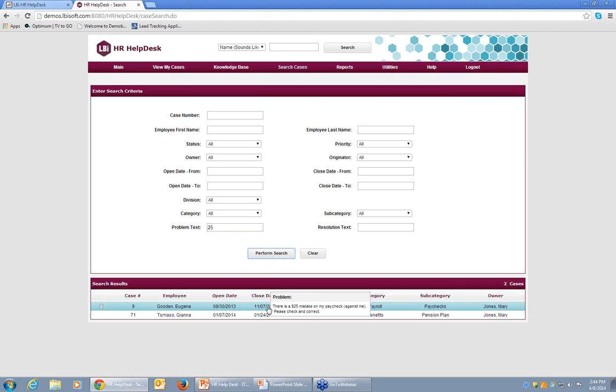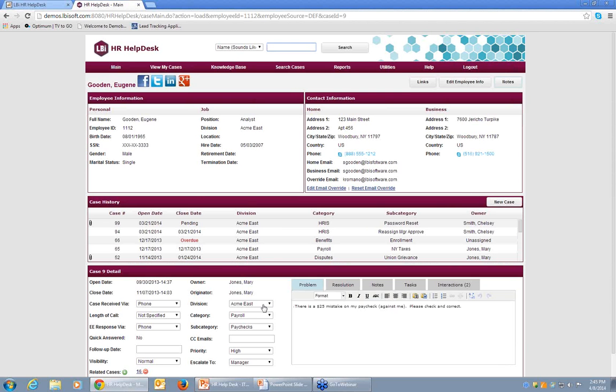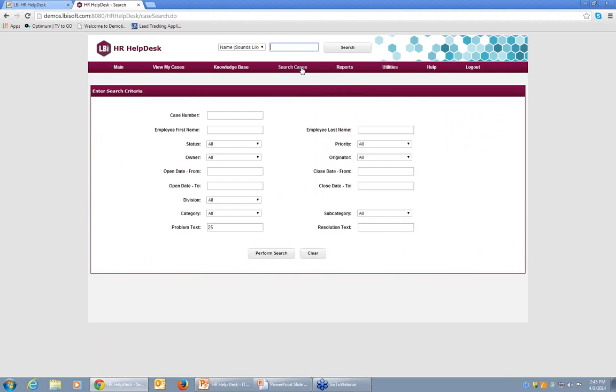The first one that says there is a $25 mistake in my paycheck, please check and correct. Here's another one from someone else. Can I contribute as little as $25 to the plan each month? This is the one I want to work on, so I can click it, open up the case, ready to work with it, resolve it, reopen it, whatever I need to do. So the Search Cases button gives you that ability to find, again, that particular case or that set of cases that meet a very exacting set of search requirements.